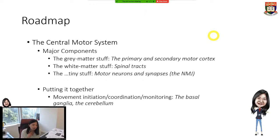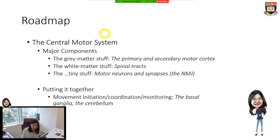So I plan to give you a walk down of the major components of the central motor system. And I've sort of broken this down for you, the gray matter stuff, which everyone knows. The gray matter cell body is what drives this gray matter stuff, the neurons, right? And it's most of what we think about when we look at the brain. We think of the brain to be this different color from all the tracks, the axons.